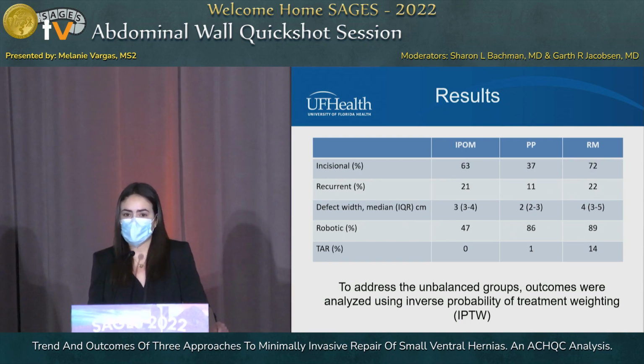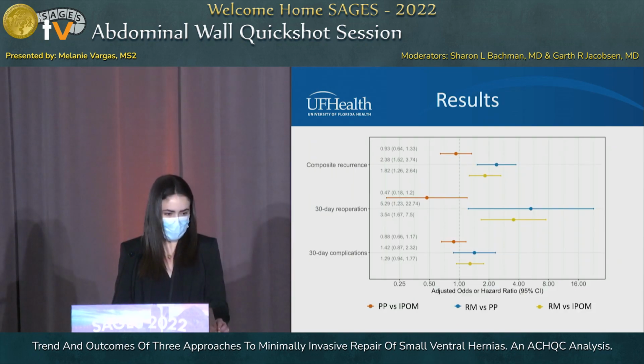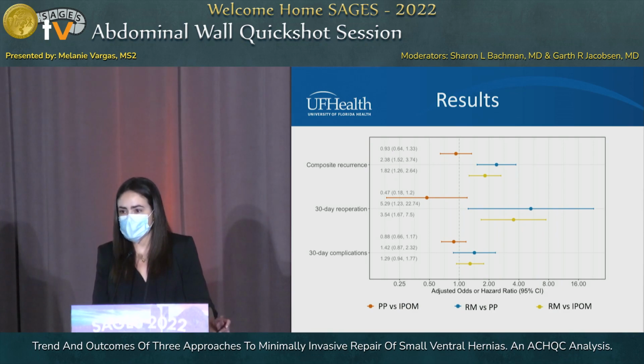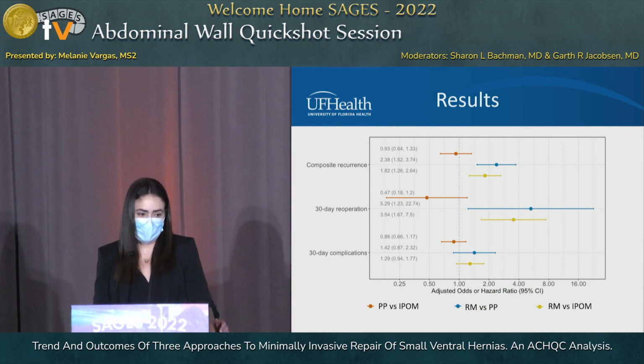So in order to address these unbalanced groups, outcomes were analyzed using the inverse probability of treatment weighting in order to create a synthetic unbiased group. Okay, so the adjusted analysis showed that there was no statistically significant difference in composite recurrence, 30-day reoperations, and 30-day complications between preperitoneal and IPOM, but there was a higher risk of composite recurrence and 30-day reoperation for retromuscular.